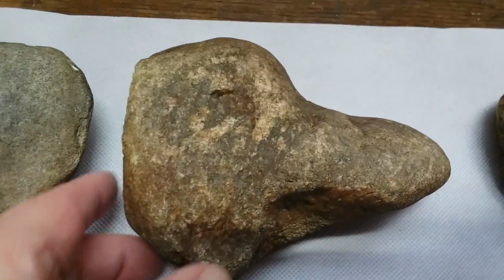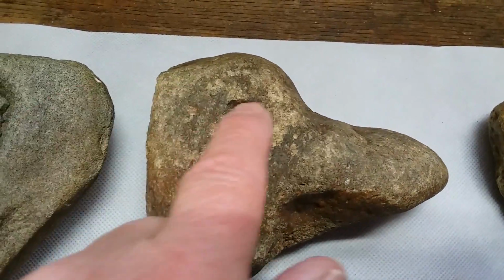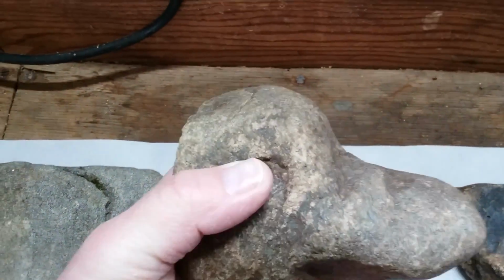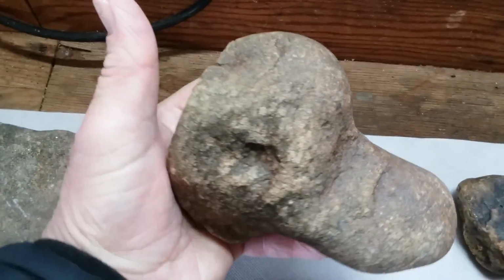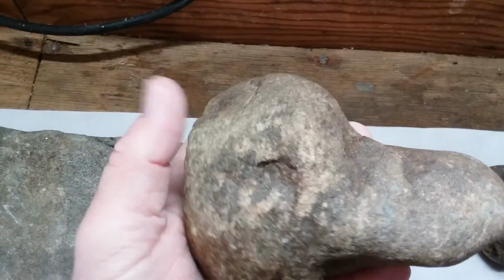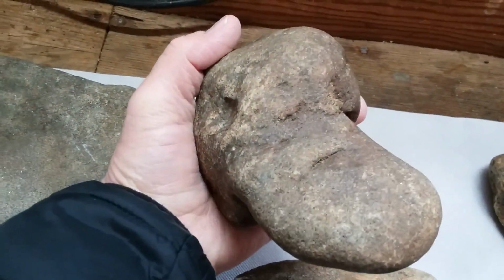And this gets into my duck head effigy. It's kind of an old piece here. It's broke up a little bit, but there's the eye, of course the beak here. Anyway, I felt like I wanted to keep that. That's a pretty neat stone. It's old. Pecked out there at the bottom. It's broke out in the back here a little bit, but like I said, I still wanted to keep it. It's a pretty nice piece.